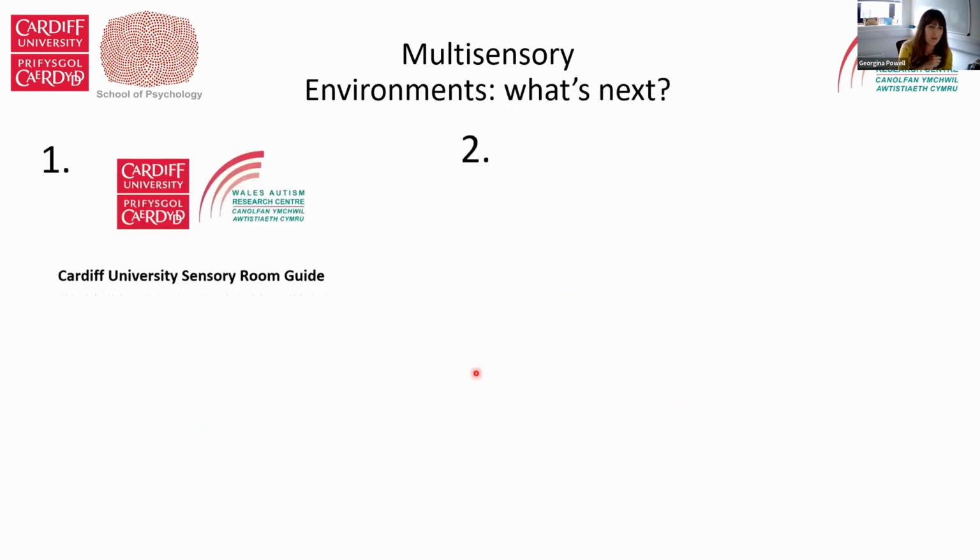Well, currently there are no guidelines for how to use sensory rooms in educational settings, and we're hoping to fill that gap by creating the Cardiff University Sensory Room Guide, which we're doing in collaboration with practitioners, families of autistic children and autistic people themselves.